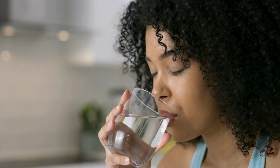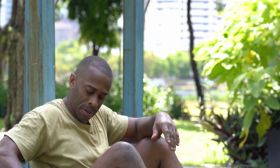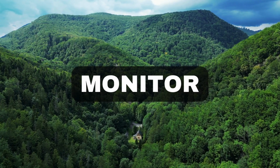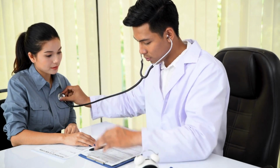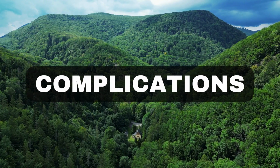Hydration. If the person is conscious and able to drink, provide cool water or oral rehydration solutions. Avoid very cold drinks, as they can cause stomach cramps. Monitor. Continuously monitor the person's temperature, breathing, and responsiveness until medical help arrives.